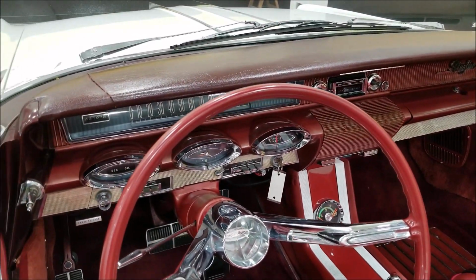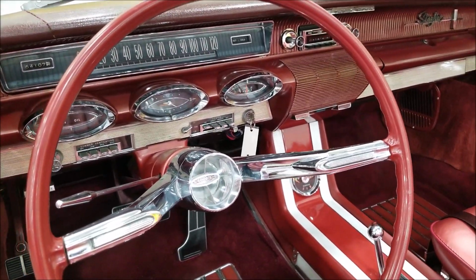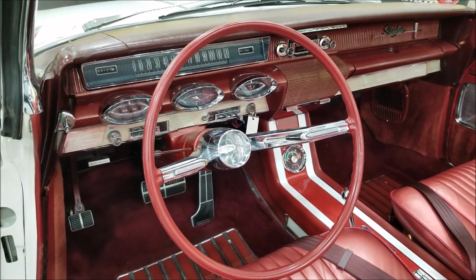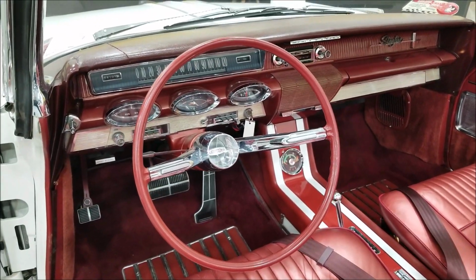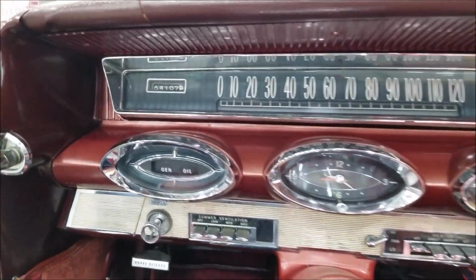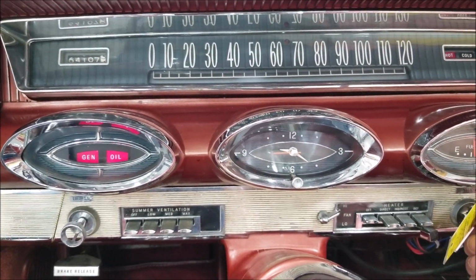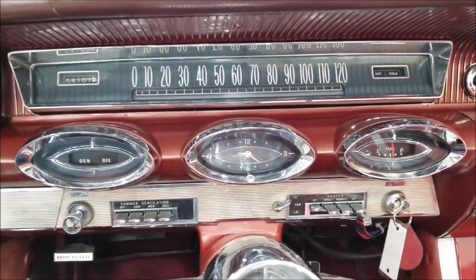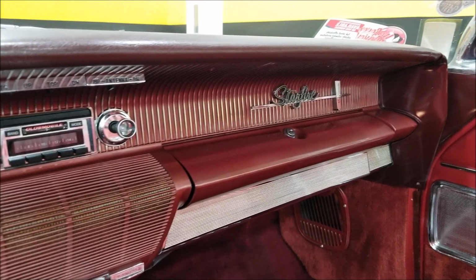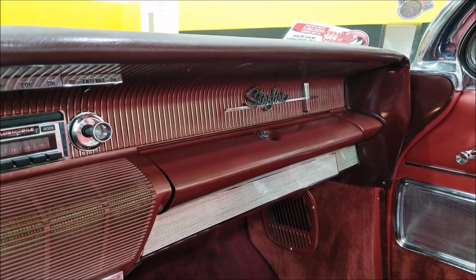Interior here does have an aftermarket, more of a retro style, more modern radio. But just check out the gauges and the chrome on these early '60s. Let's go ahead and start it up. You may have noticed it also has seat belts installed in it. It's always started easily for me. Fired right up. How cool is the dash.